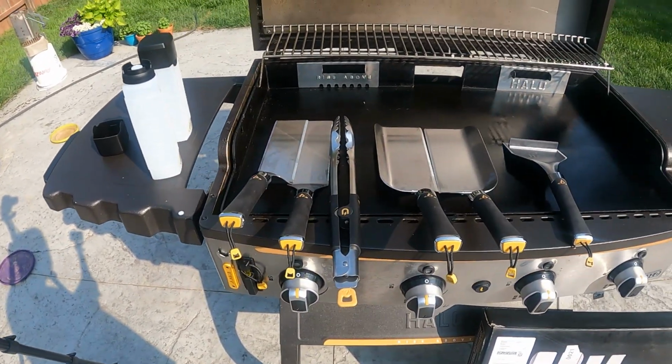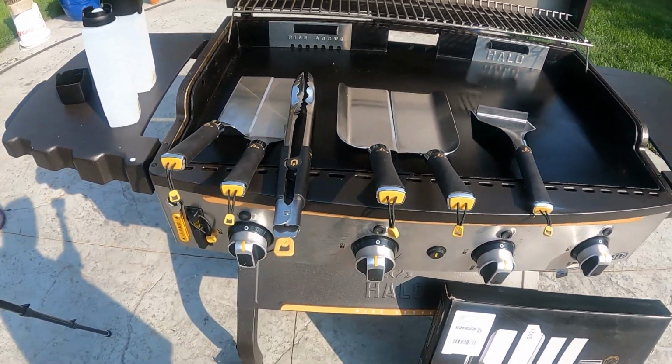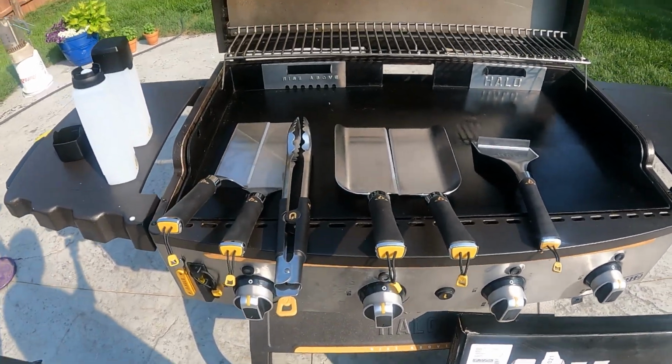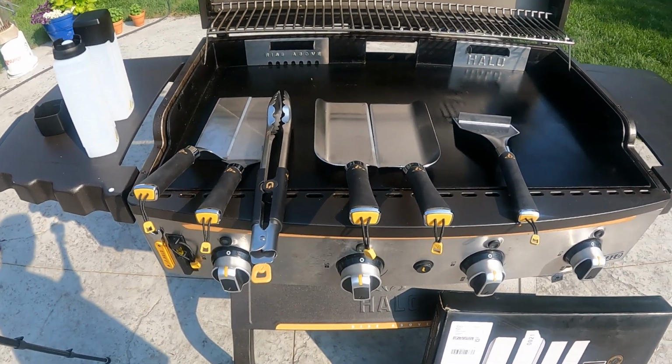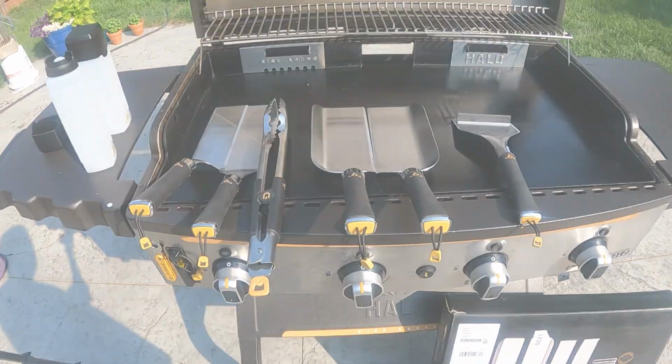But that is it for the utensils and accessories on it. So off the bat, for a new company, I think they've done a good job. Came out with some heavy duty stuff. Everything on here looks built to last. So props to Halo on this one. That's it. So all in all, I'm happy. Can't complain. $1,000 well spent.